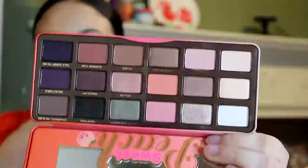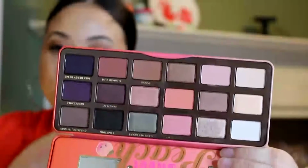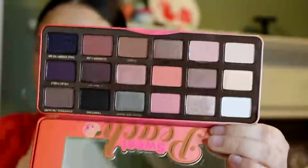And a lot of people say this doesn't have a lot of peach, but I feel like it does. Like, you don't want a palette full of peach colors. You can't do a lot with that. But these colors are gorgeous. Pigmented, buttery. Love these colors.